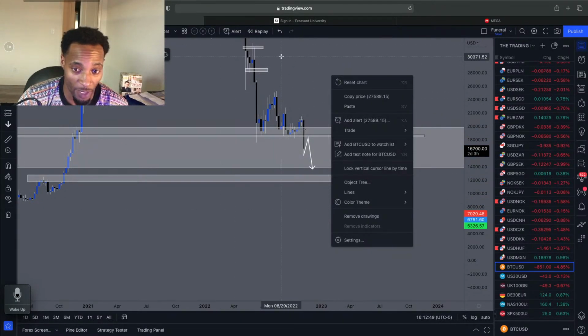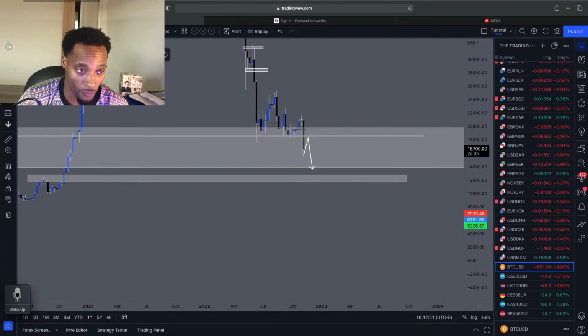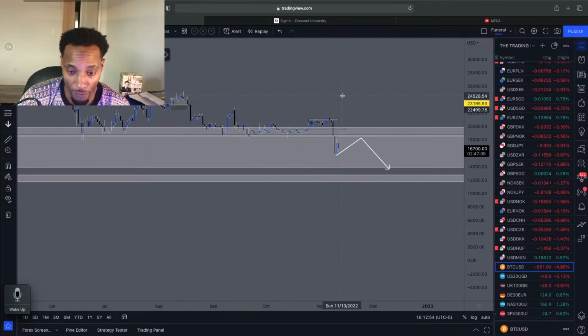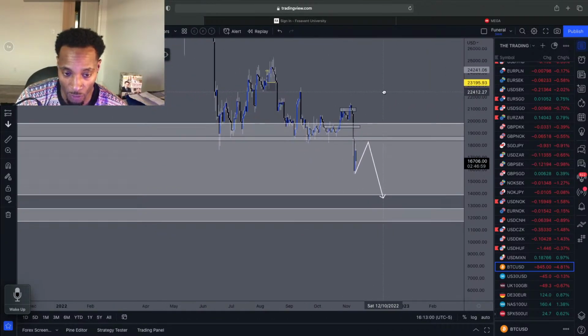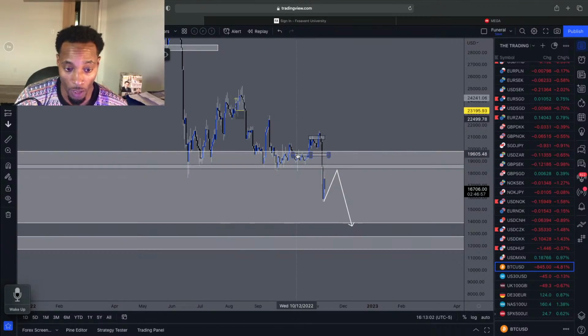You just got to trade these pairs with what they're giving you and what you're seeing on the chart. You're not trying to guess and be the first one in to capture the best price for the move to the upside. You want to trade everything logically. If it's showing you that we're breaking lower lows and creating lower highs, you need to trade that way. Trade with the trend. The trend is your friend.